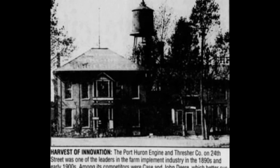Here's a picture out of the newspaper of the Thresher Company on 24th Street. At first, I didn't think it was a picture of the one on 24th Street because of the attachment of another building to it. When we looked at the first picture of the plans and blueprint of the layout, it was just a block house by itself. It was the post office and the main offices. But then they added on the sales offices, I found out.